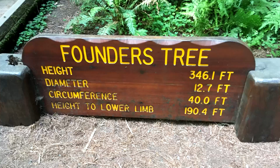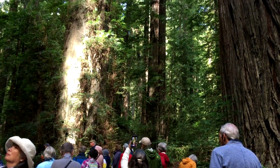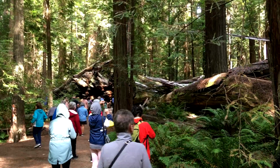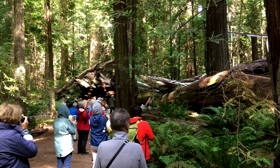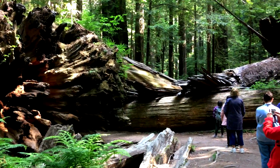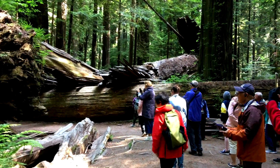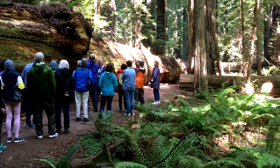Highlights include the Founders Tree, and at the end of the loop is the famous fallen Dyerville Giant, before its fall in 1991, and possibly 2,000 years old. The giant redwood once stood 372 feet tall and was considered the tallest tree in the park.